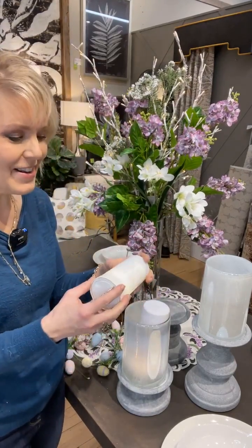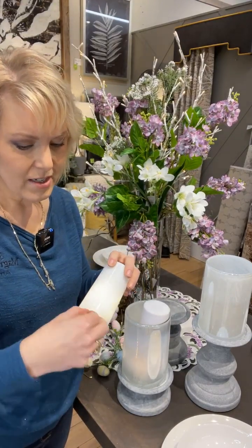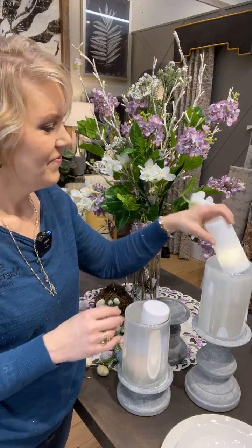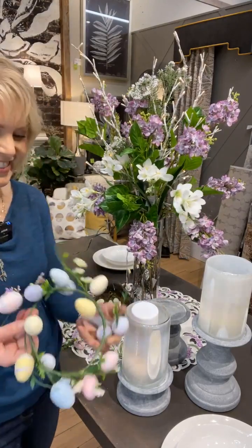Judy has the lavender cylinder. That was a good catch, Judy. Good deal. Those were great. So these are going to plug into the cord that they come with right there and charge up in just a few hours or overnight. Just like when you charge your phone, you're just going to plug it in and charge up your cylinder, and it comes with the cord that you need.